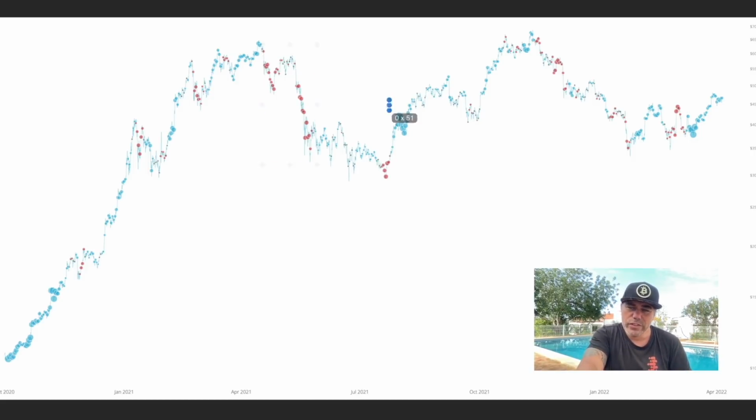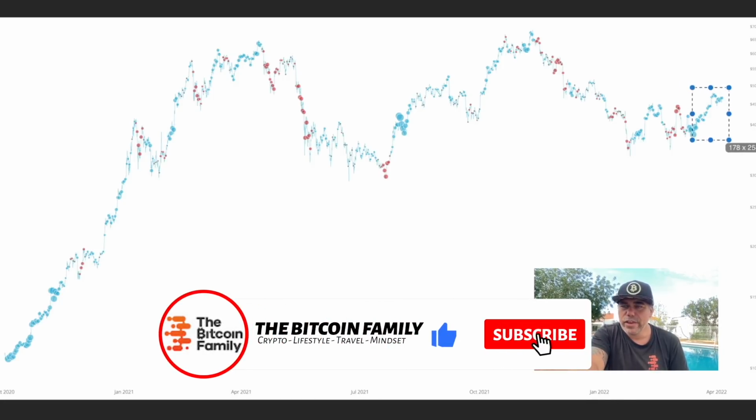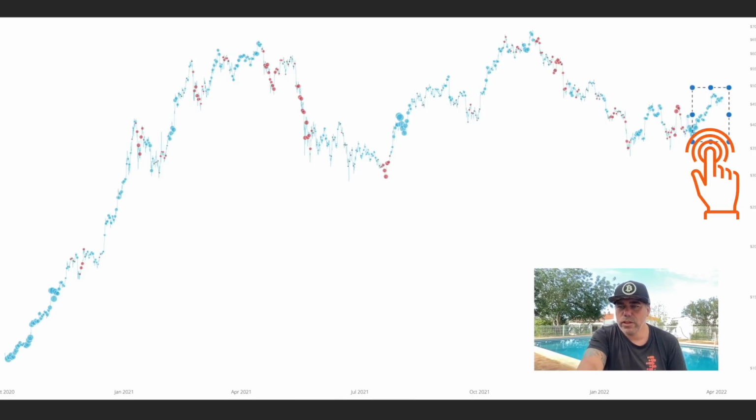So every time we see this blue accumulation, we see a run after. When we see this thick blue accumulation, we see a run after. Every time it gets a little bit thicker, we see a huge run. Now, at the moment, I see a lot of thickness in these blue circles. For me, this is an accumulation zone for the investors that will pump the price up, because that's what we saw over here as well.